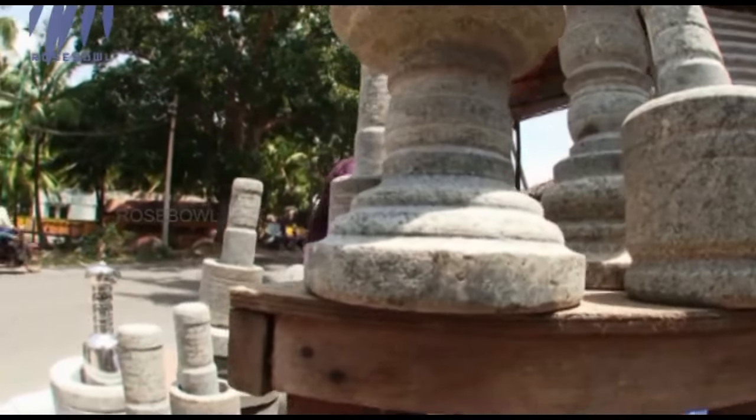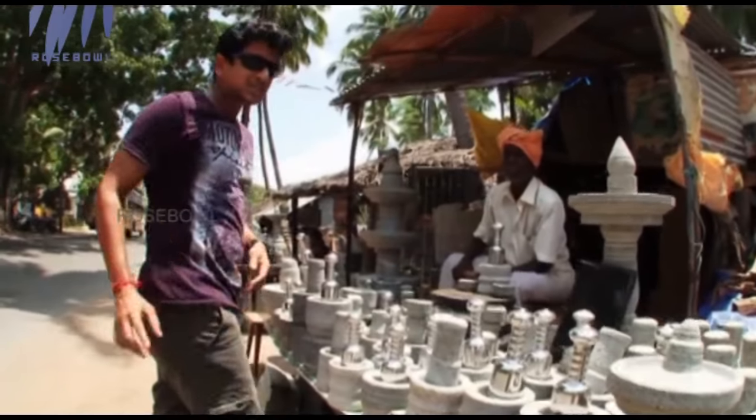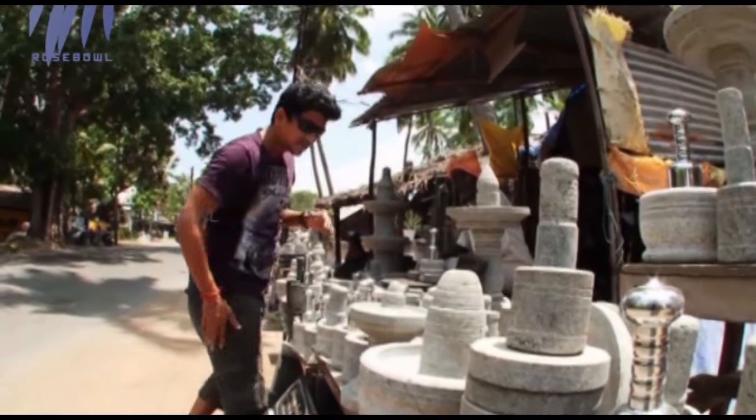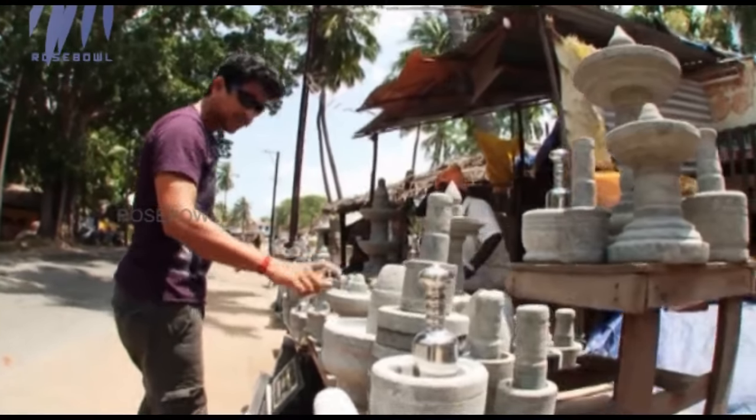How much is this? 1,600 rupees for this lamp. You can have it. This is 800. It's 800.